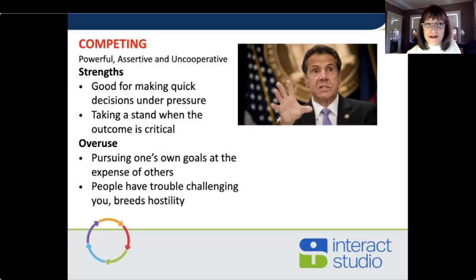Okay, let's look at these one at a time. If you are a competing style, powerful, assertive, and uncooperative, it can be a very wonderful thing. We have a picture of Governor Cuomo here. We happen to really like him. He is the man to lead New York in 2020 and 2021 in this pandemic. There is no question about it. His style is suited for it. He's decisive. He takes a stand. He knows what he wants.